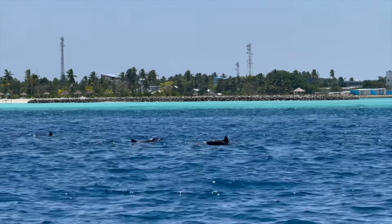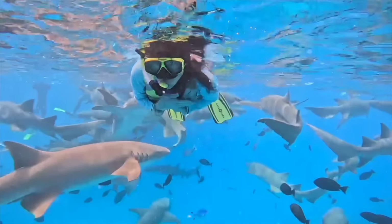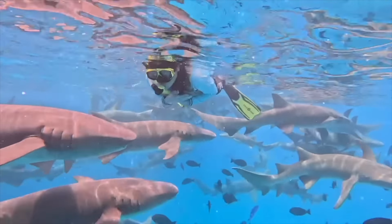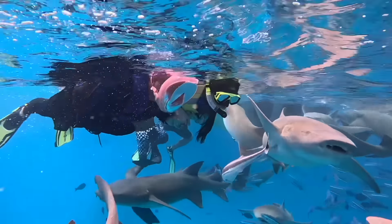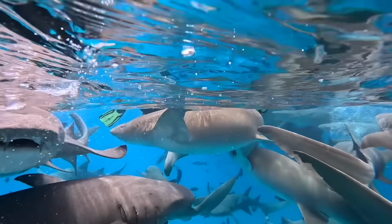Our second excursion was Shark Bay, and it was an absolute blast. The highlight of the trip was definitely the sharks, but not the scary kind. It was nurse sharks, known for being gentle giants. The staff would throw fish meat into the water to attract them, and they'd gather around the boat, staying close. Then we jumped in and swam with them, feeling the thrill of the moment.